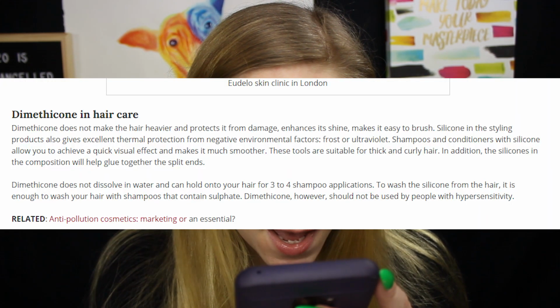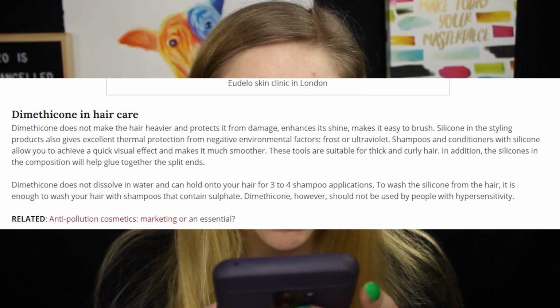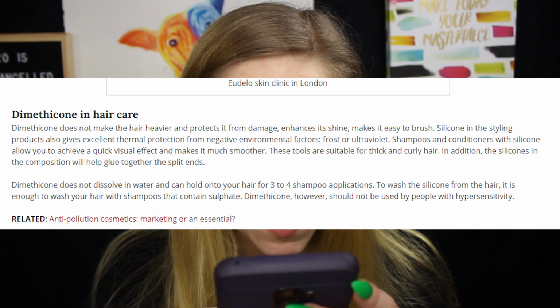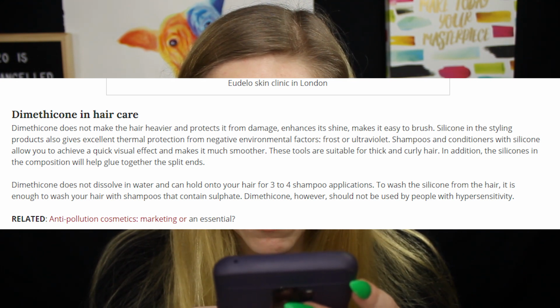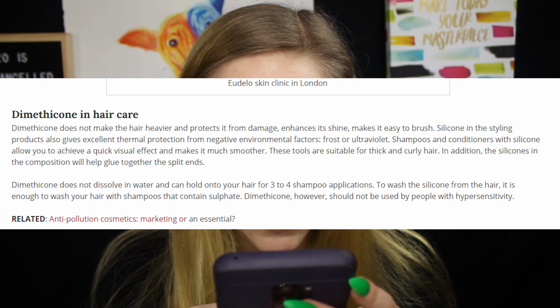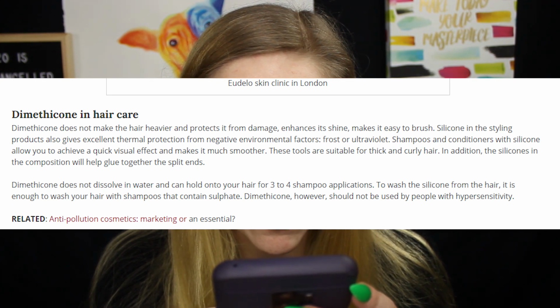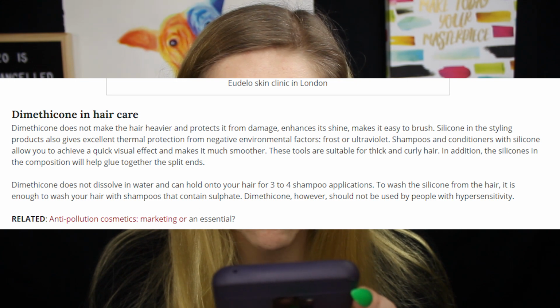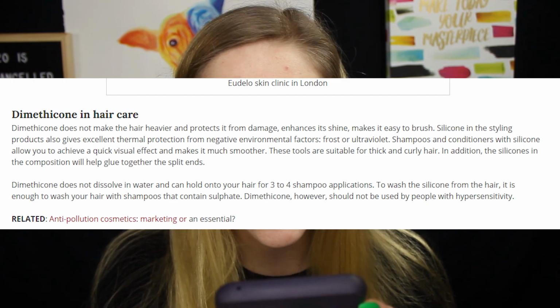I was looking up dimethicone in hair care before I came back on here, and it says dimethicone does not make the hair heavier and protects it from damage. This was something I read for dimethicone in hair care products. It said dimethicone does not make the hair heavier, protects it from damage, enhances its shine, and makes it easy to brush. Silicone in styling products also gives an excellent thermal protection from negative environmental factors like frost and ultraviolet light. Shampoos and conditioners with silicone allow you to achieve a quick visual effect and make hair much smoother. These tools are suitable for thick and curly hair. In addition, the silicones in the composition will help glue together the split ends. Dimethicone does not dissolve in water and can hold onto your hair for 3 to 4 shampoo applications. To wash the silicone from the hair, it is enough to wash your hair with a shampoo that contains a sulfate. Dimethicone, however, should not be used by people with a hypersensitivity.